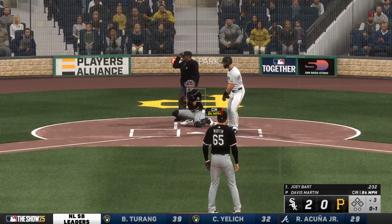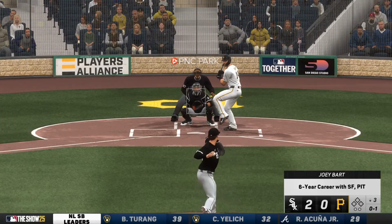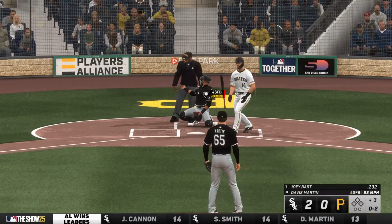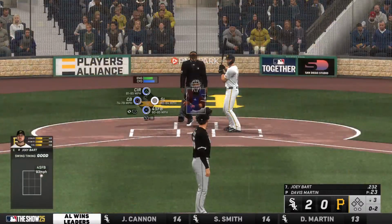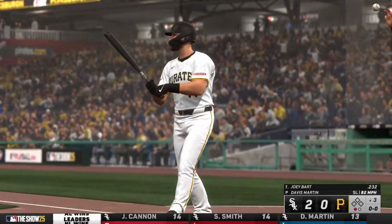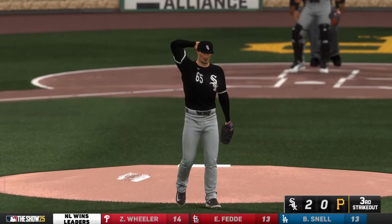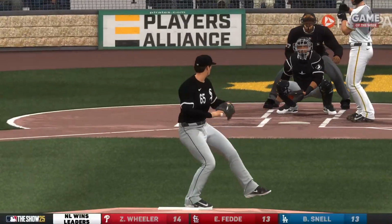And a breaking ball drops in for a strike. No balls, 1 strike. And a foul ball. Swing and a miss, struck him out. Really love the pitch sequence right there. I'm telling you what, pitcher and catcher are on the same page right now.